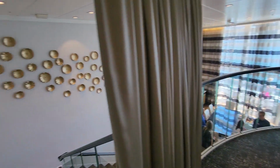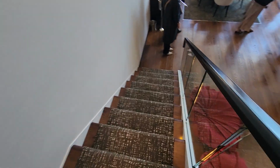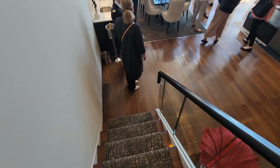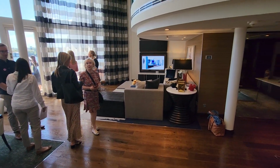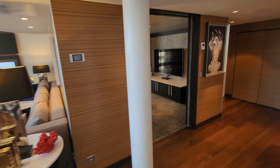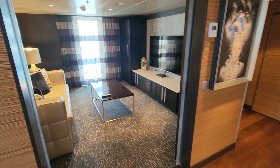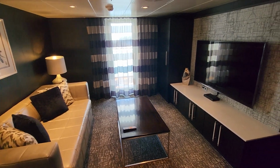Now if we have a little jaunt down the stairs here, you can see all the furnishings on the wall. Everything in this place is plush and well finished. Even the flooring there, obviously not the small pile carpet you get in the staterooms. So full lounge room there, TV. Lovely couch, then a separate media room as well. So you can go in there, sit down, watch whatever you want to watch.